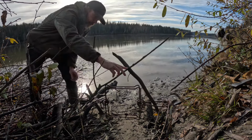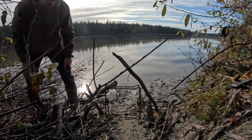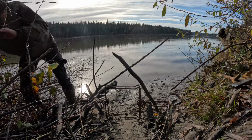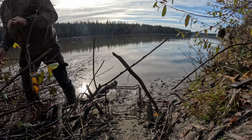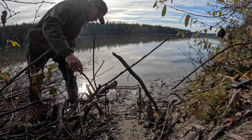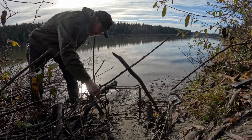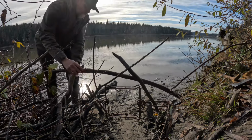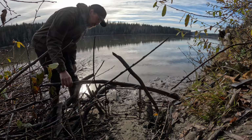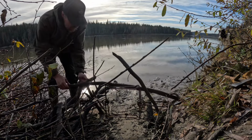I like getting some sticks across here just to sort of break up the shape of the trap. I'm not sure how much beavers, I mean, I know they get trap smart, so I know they're aware of it. Whether they smell it or see it, I'm not certain. Just trying to disguise this trap a little bit. I don't know if I'm fooling anybody or anything.